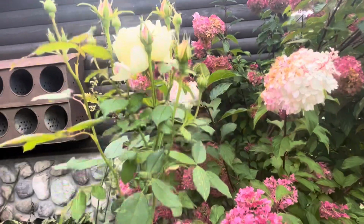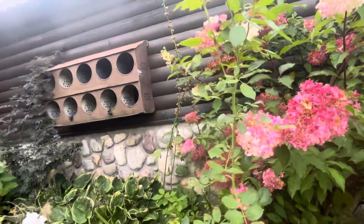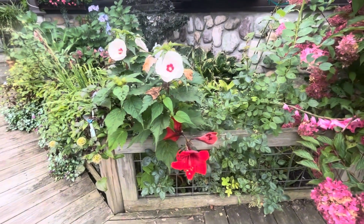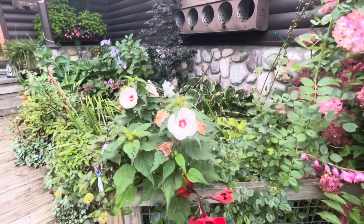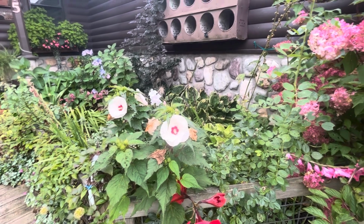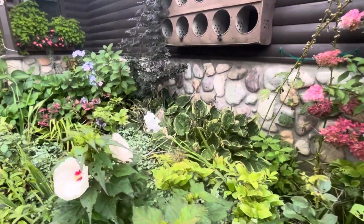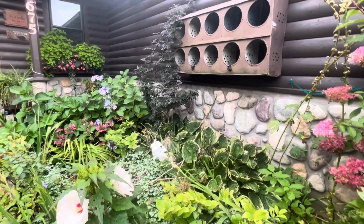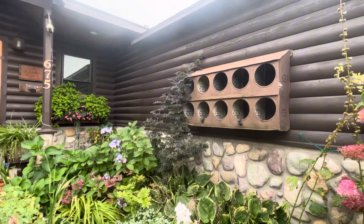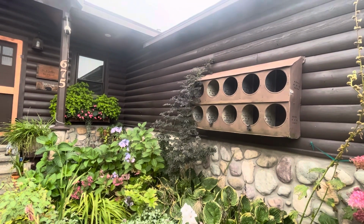Same thing here. Not sure, second or third flush. My amaryllis is blooming. Hardy hibiscus. I still have a gladiola blooming back there. That lacy elderberry just keeps getting taller.